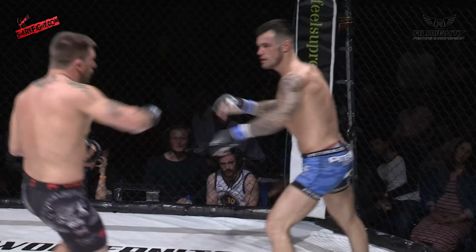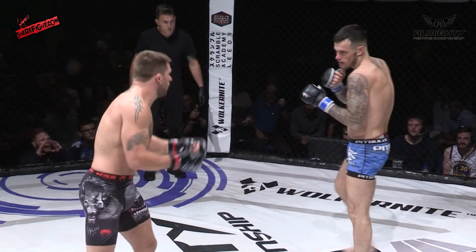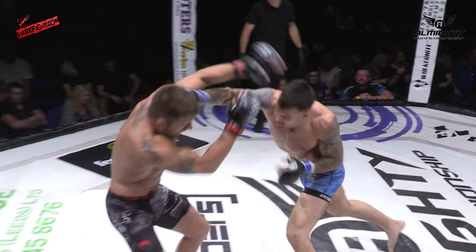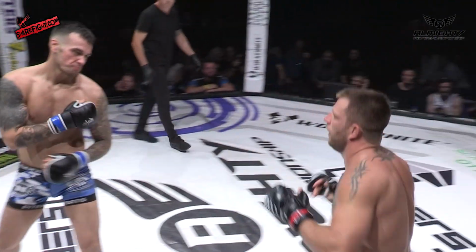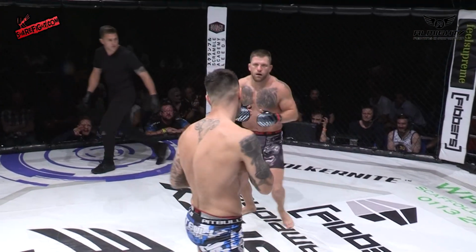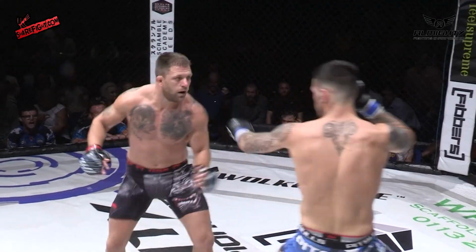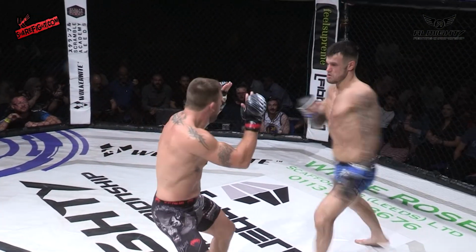Oh, big right hand from Brocklesby. Couple of them landing there. Rodrigues just taking them on the chin. It was only going to be a matter of time before Brocklesby started finding his range like he does, but he uses it a lot to close the distance. So, see that leg kick there again.